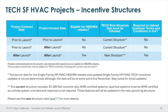the current incentive structure. Projects contracted prior to the launch but invoiced after the launch are also not eligible for HEEHRA rebates. These projects would also only be eligible for tech incentives following the current rule structure. Only projects that were contracted and invoiced after the program launch date can qualify for HEEHRA rebates and tech incentives on the new incentive structure.